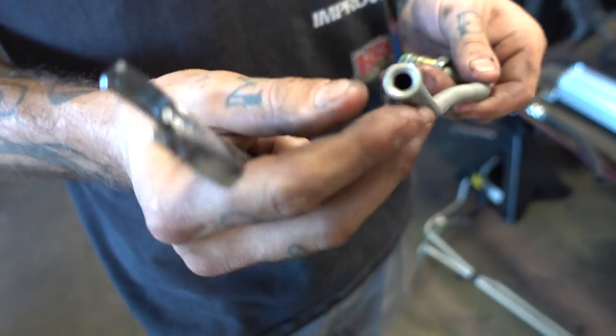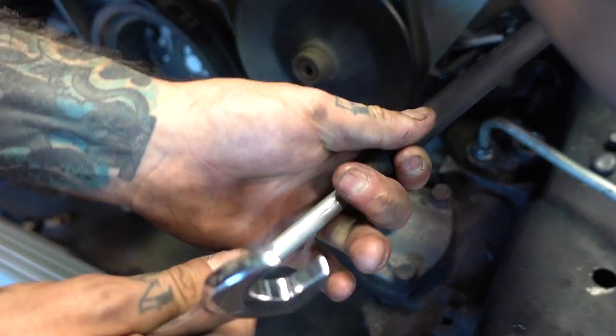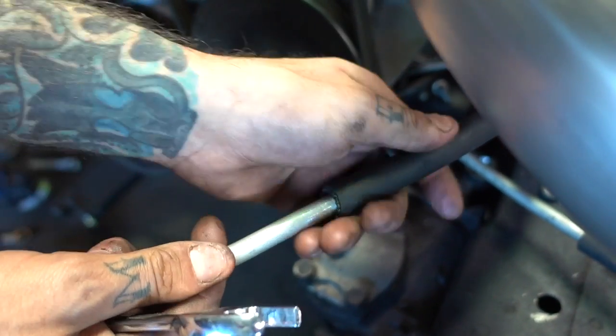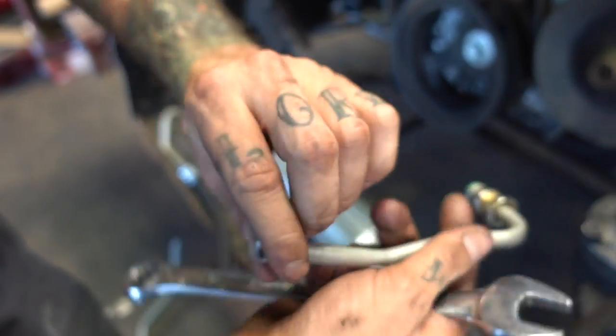So now that we have our line flared, I can go ahead and slip over a hose like this. And then after I do it that way, I can put a hose clamp over it so the hose won't want to slip off. That's the whole point of adding the flare to this.